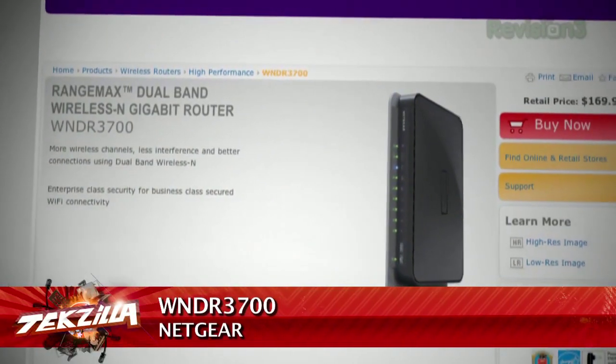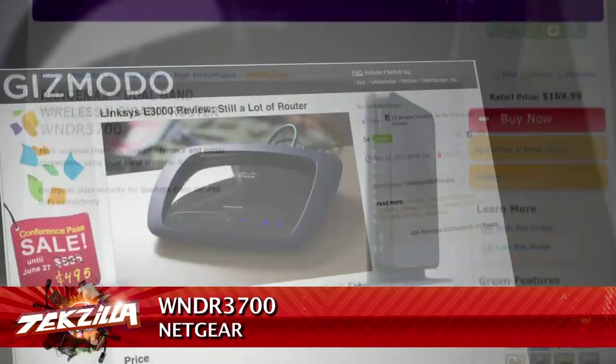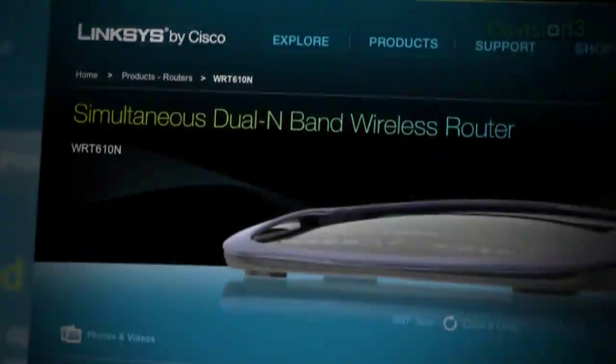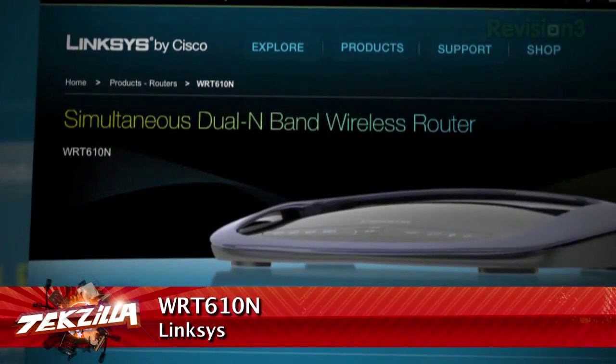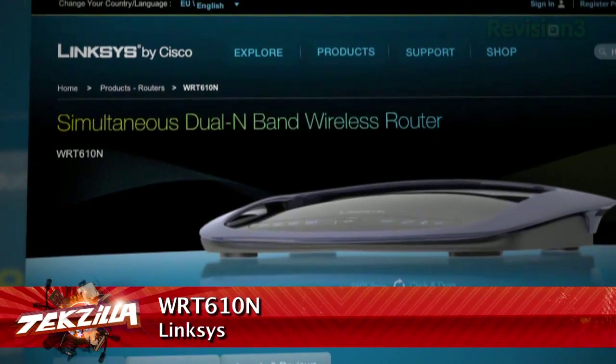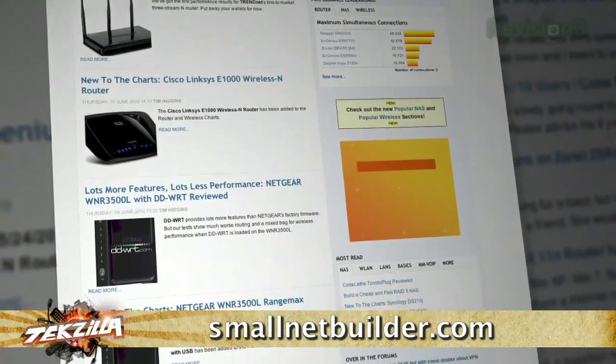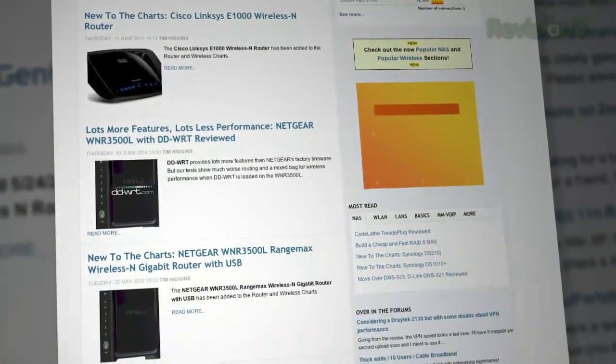Top-of-the-line dual-band routers include the Netgear WNDR3700 and the Cisco Linksys E3000, which, by the way, is just a Linksys WRT610N v2 with a new logo, because Cisco Linksys has basically done fascinating things with their router lineups recently, which mostly involve taking the same old routers and putting new names on them. Both of these can support N on 5 gigahertz while delivering G and/or N support on 2.4 gigahertz. Keep an eye, by the way, on smallnetbuilder.com's router reviews before you go shopping. They've got some great info on those cheap 802.11n routers that are coming out.